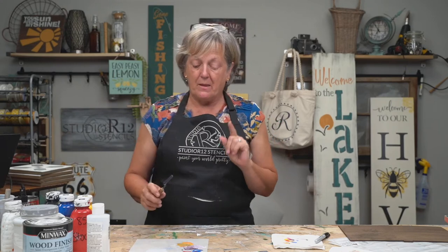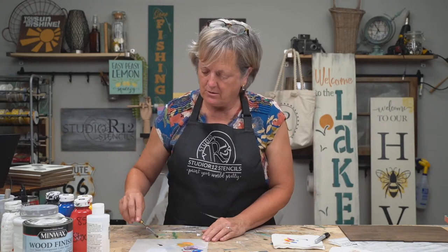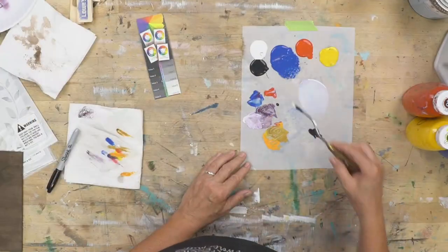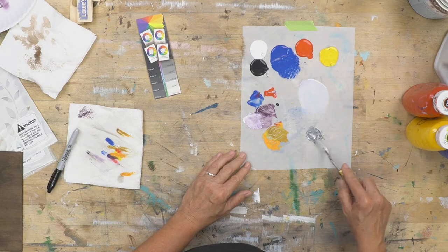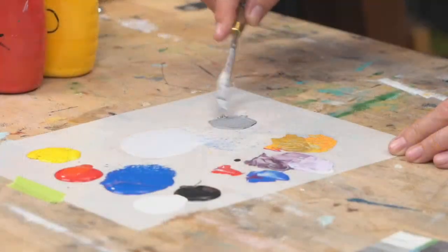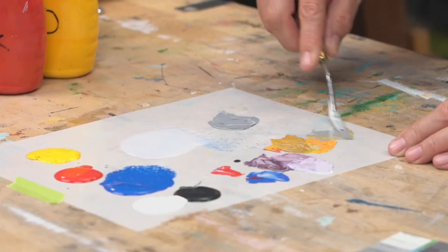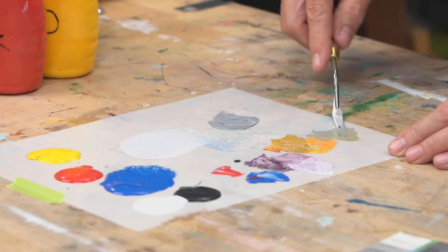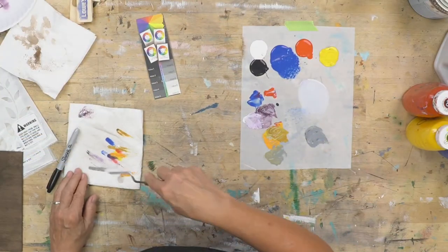Now, what would you do if I wanted to darken that? How would you darken it without making green? You can do a thing called gray. So now I can mix a color that won't be so black, and I can mix a little bit of that gray into my color, and now I will be a lot less green and a little bit more yellow green. So if you need to darken it, that's how you can do that.